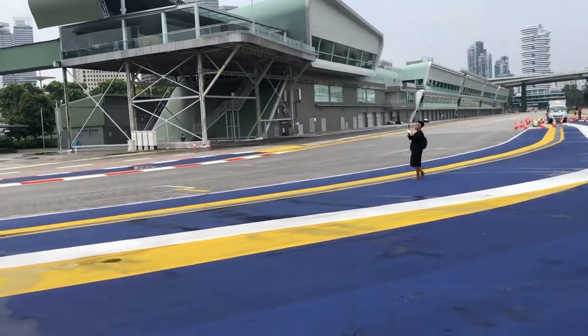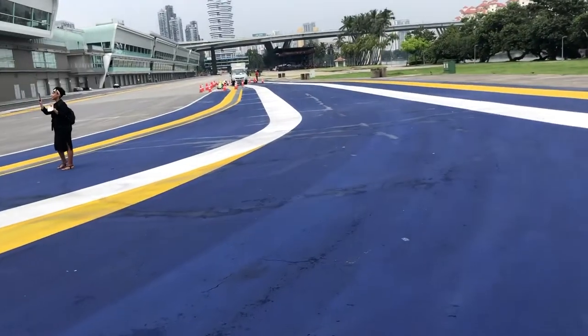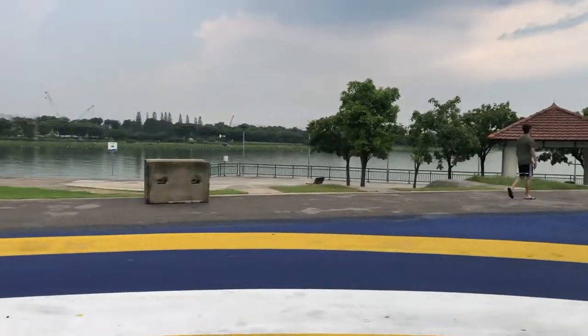That's so dope. And we're just walking here, no one's stopping me. This is so amazing. So guys, just for information, the Singapore Grand Prix has been held here 19 times, and this year is I think the 20th, and it's gonna be in September, and hopefully I can come back, but anyway, that's not important.